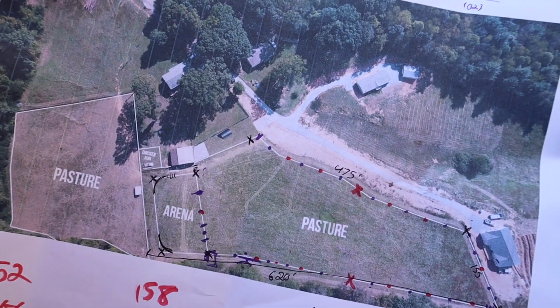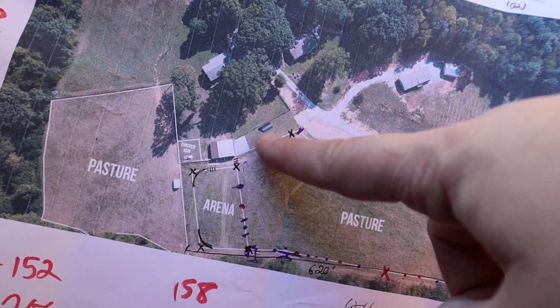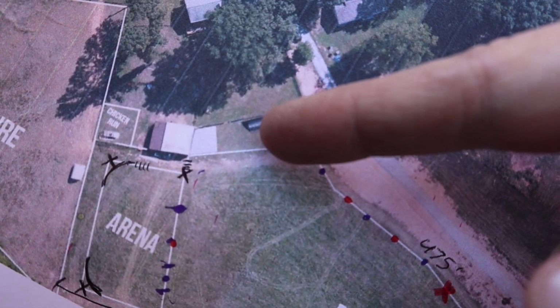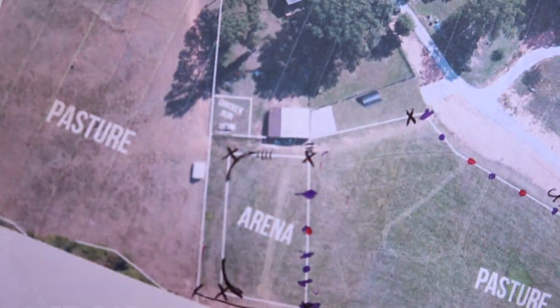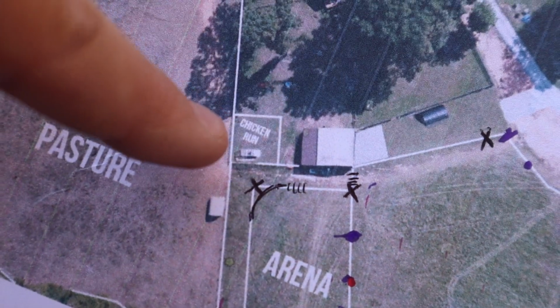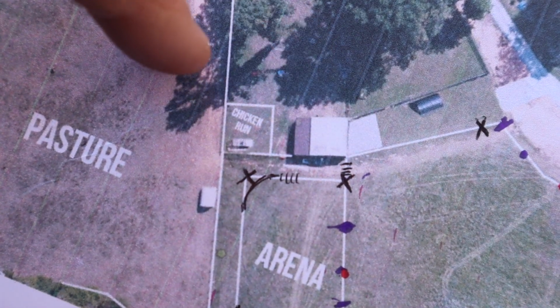Okay, so this is what the map looks like. This is the barn right here. This is where the current chicken run is. Like I said, we're going to remove the fence line there. I literally photoshopped this. So the tractor tent will be moved there. Then this is where the tractor tent was, and we're going to move the chicken run there and kind of square it in. So the whole barnyard is right here, like this.